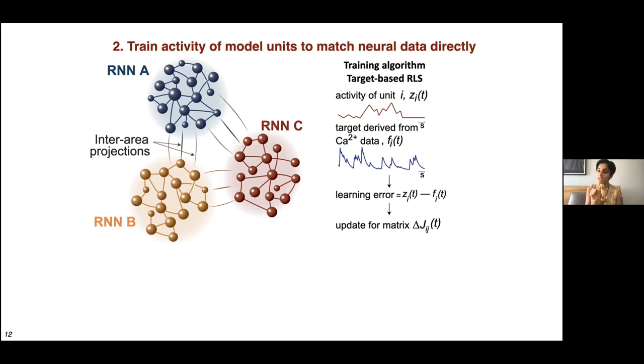Now at every time step during the learning process, the entire matrix of connectivity changes. So again, when I'm saying training algorithm, I mean literally training algorithm. I'm not saying it's a plasticity mechanism. It's in fact clearly not. It's this trick to get networks into a state where they can produce realistic outputs.